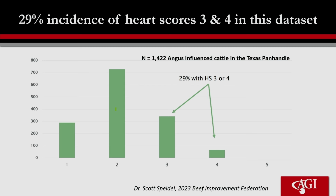in this data set. So the reason 3s and 4s, right, are important is because 3s and 4s are affected hearts, those hearts that are starting to remodel, that are starting to go into congestive heart failure. Here in this graph, you can also see that they didn't record any 5s when they took these heart scores in the plant. So there's definitely variation when we go into groups of cattle and start looking at the number of animals that have some degree of heart remodeling.